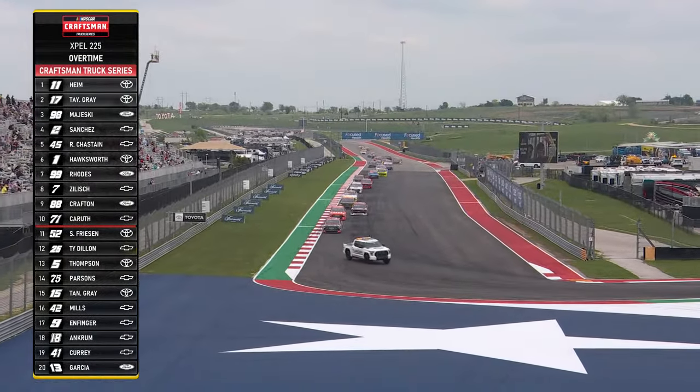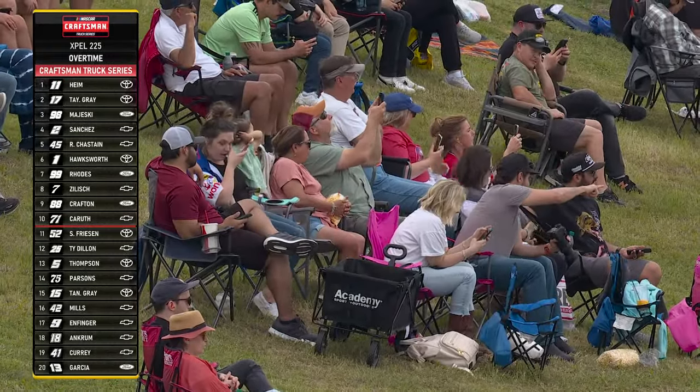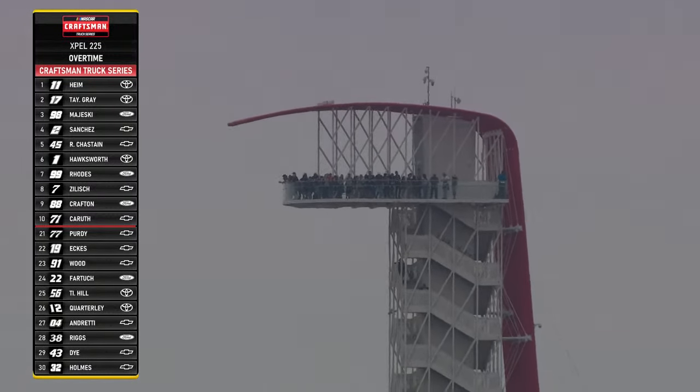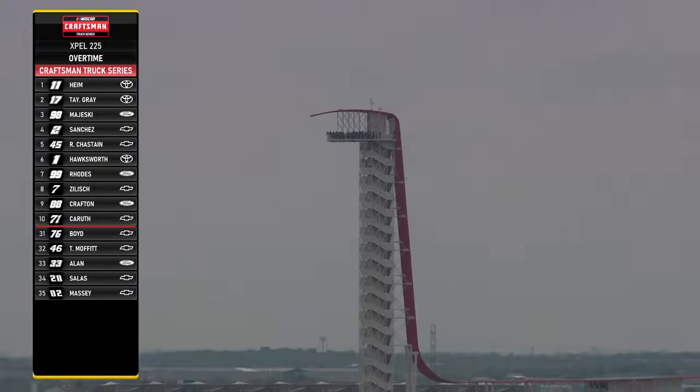There you see the laps since pitted. Corey's got a bit of a buffer there. Yeah, Taylor and Majeski both pitted on lap 22. Remember, we talked about what an advantage it was for those guys to get to pit road prior to the caution being waved. Now it might bite them if they don't have enough fuel to get to the end. Be careful what you wish for.